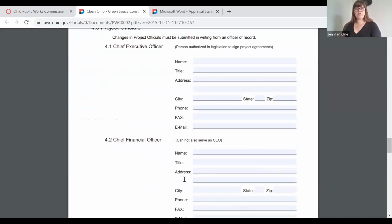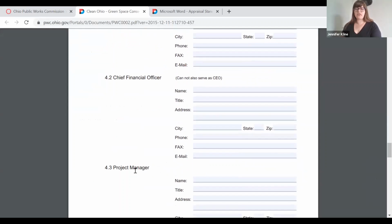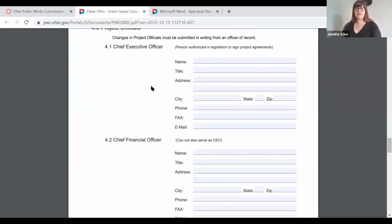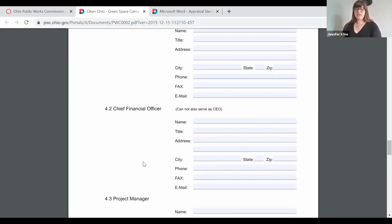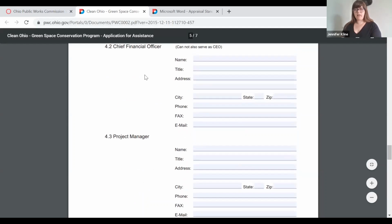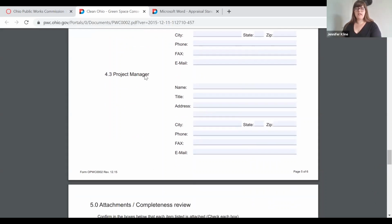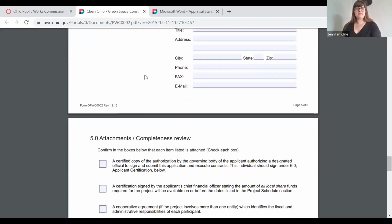And the next page is your project officials. There's 3 project officials for every project, a CEO, a CFO, and a project manager. The CEO and CFO are not allowed to be the same person. Either one of them is allowed to be the project manager, or you can have 3 different officials. We just need at least 2 different people to be the CEO and CFO. And we need email addresses for all of those, because that is our number one way to contact project officials.